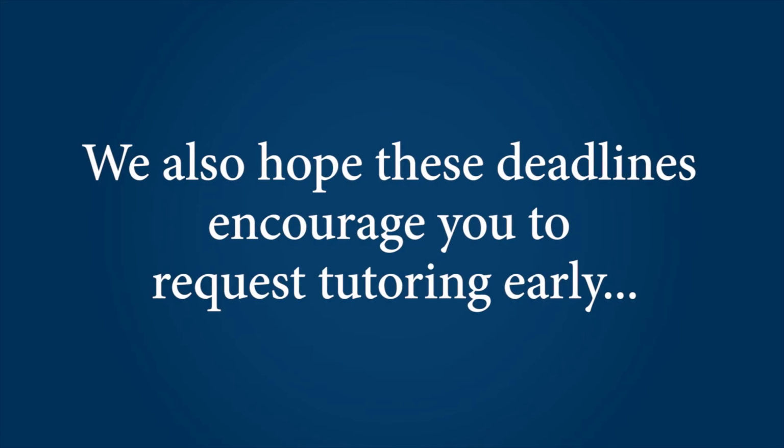When can you submit a request for tutoring services? Generally, it's on the first day of the second week of school. But we also have a closing date, and that's about 5 weeks before the start of finals. That way the groups have time to settle in, really get to know each other, and create this group dynamic so that your learning is even better than it was before. We also hope these deadlines encourage you to request tutoring early. That way we can stay on top of that course.